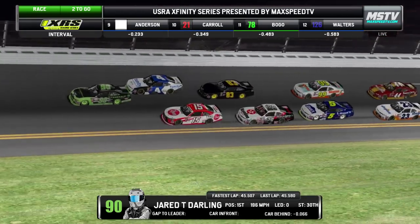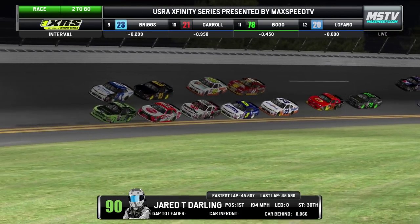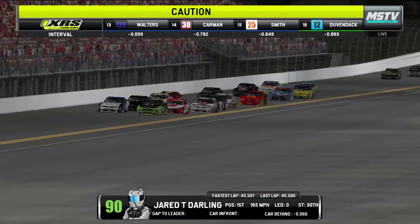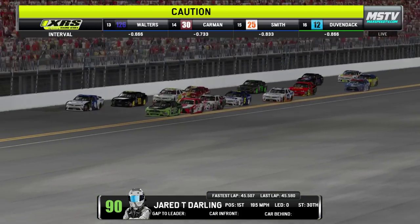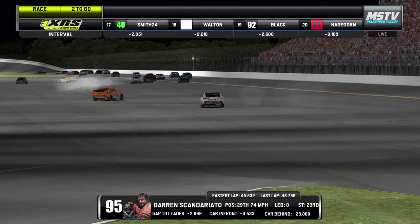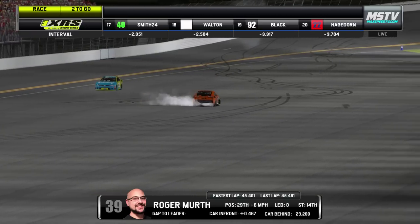All right, Jared Darling getting a good push here from Jim Ott. He drops it down in front of Zach Nichols. And we got a caution. That's going to end the race, folks. Oh, you got to be kidding me. Going around, we got several drivers involved here. Roger Murth again. Oh, man.